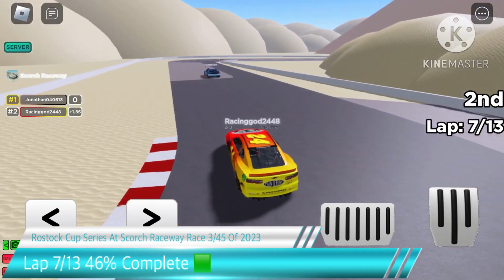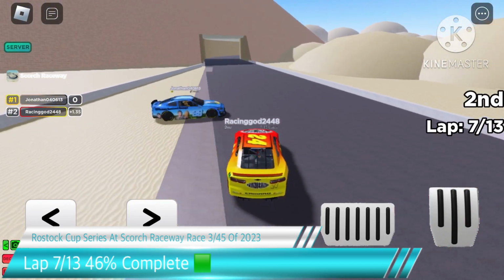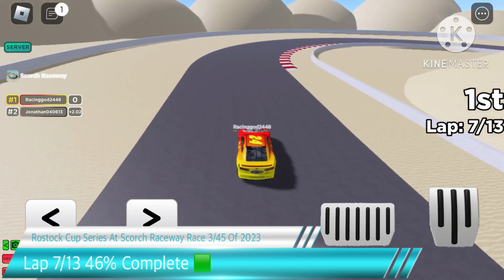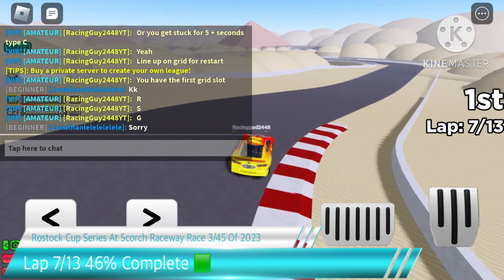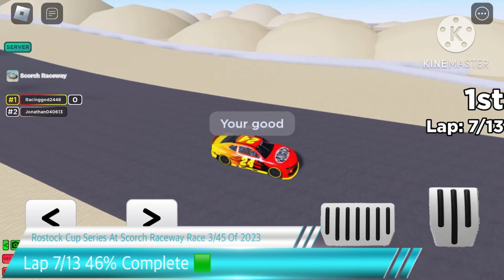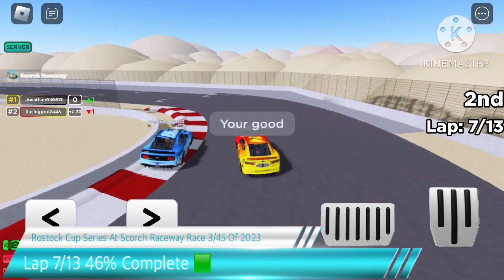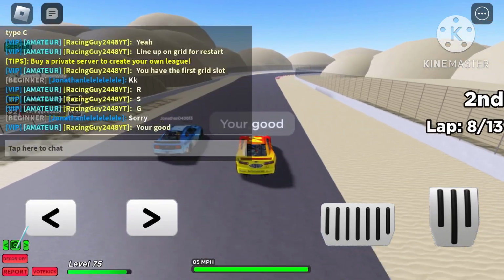Oh no. Oh, he's off in the sand. Go, go, go, go. He's going to come back up onto the track. He gets put in the sand from the contact. Or back through. Zoom out a little bit. Oh, I missed the corner. Ah, dang it. Apologize. He's good. He doesn't have to worry. He's sliding around a bunch. I don't blame him. Pretty slick track. He leads the lap. Lap 8.